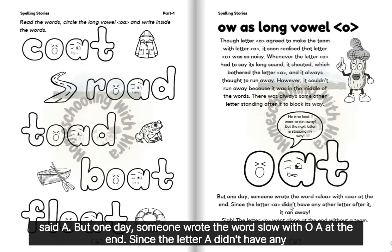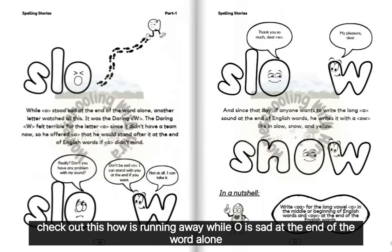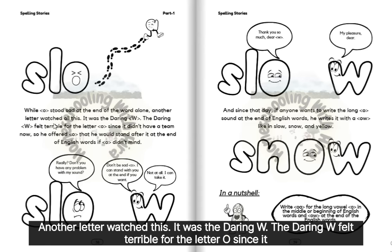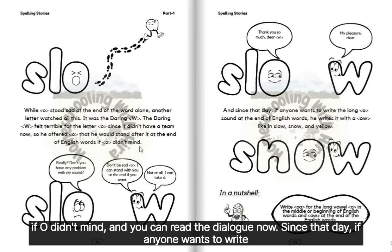But one day, someone wrote the word slow with OA at the end. Since the letter A didn't have any other letter after it, it ran away. Sigh. The letter O was left alone at the end without a team. Check out how A is running away. While O stood sad at the end of the word alone, another letter watched all this. It was the daring W. The daring W felt terrible for the letter O since it didn't have a team now. So he offered that he would stand after it at the end of English words if O didn't mind.